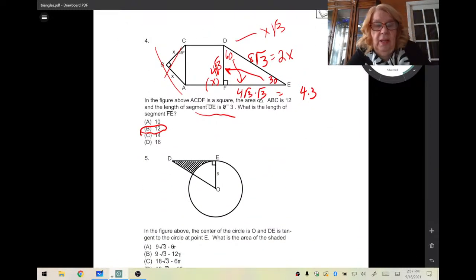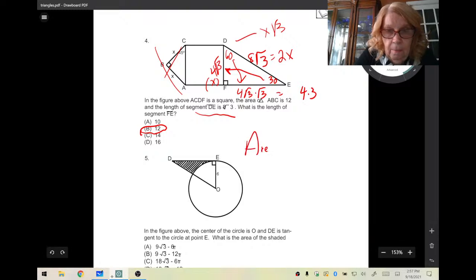Okay, I wanted to do one like this because it's a pretty popular problem. We can sort of see what we're going to have to do here. We're going to have to get the area of the triangle and then subtract 1/6 of the circle. That's why I didn't know whether to do the circle or the triangle, because we're trying to get this shaded area. So, the area of the triangle, we have to get it first.